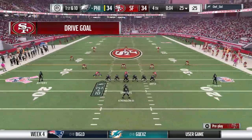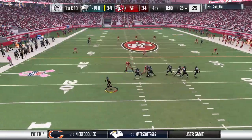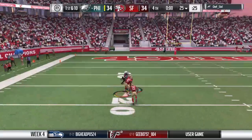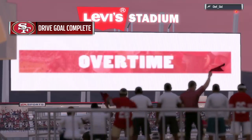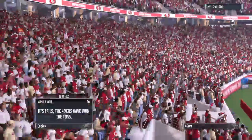What I would do is either hand it off inside or, more likely, I take a knee and let the clock run out. Because if I'm back there trying to throw and a sack happens, the ball comes free, I can lose the game here. If I get to overtime, I can still win it. Let's see if they are in line with Charles Davis. It's a little teaching moment here.